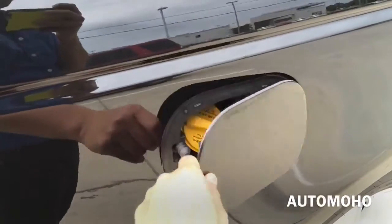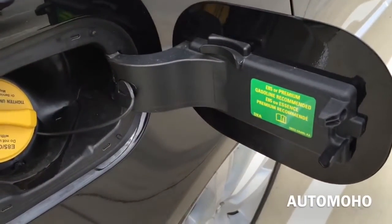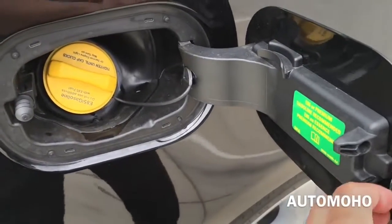Gas cap is located on the passenger side. It does require premium unleaded fuel only and holds approximately 27.7 gallons of fuel.